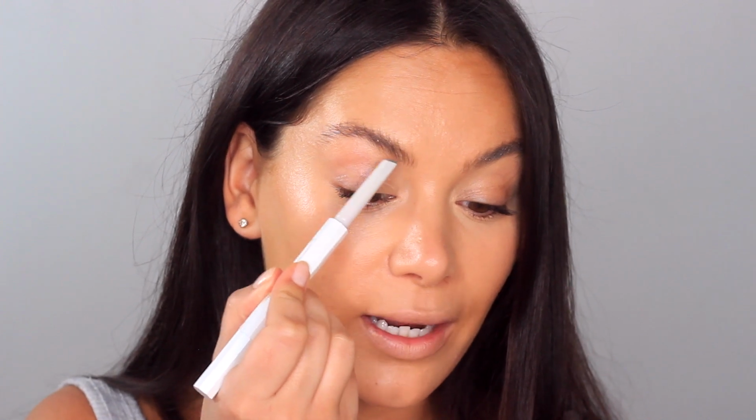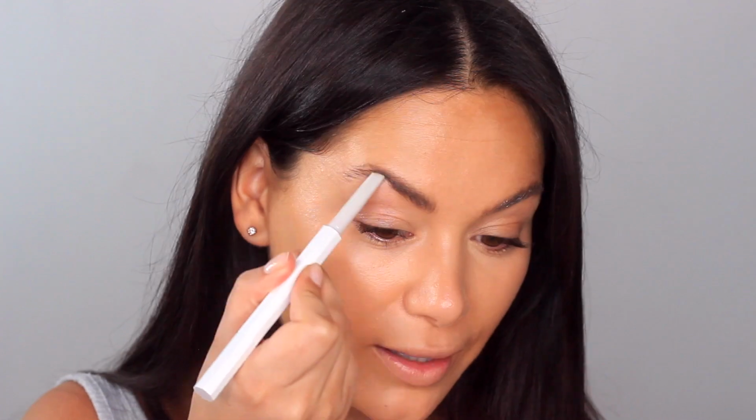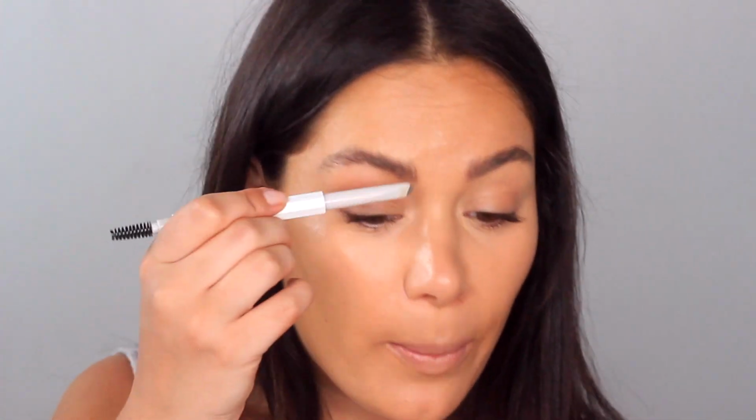This reminds me so much of the Hourglass one. Flick up, obviously, where we're doing a natural look. I don't want anything too sculpted. So far I am loving this. I think it looks really, really natural. And then on the other end it does have a spoolie as well, so we can flick those brow hairs up. It's a really nice brow pencil.